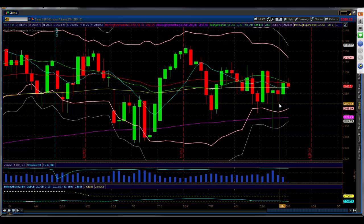So if the bears are going to make any significant progress this week, they're going to have to come down, take out the new weekly pivot in the 79 area, and then take out on a closing basis 2073. The precedent for any of that occurring is to maintain the mid-band, at least on a closing basis, as resistance. The longer the bears are able to accomplish that, the better chance they have of breaking through some of these support levels.